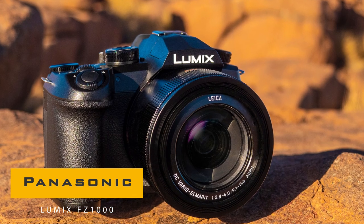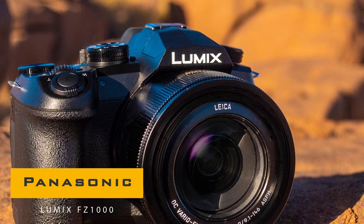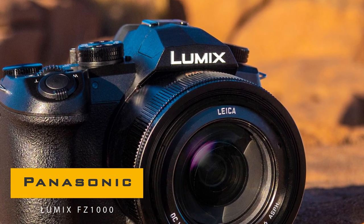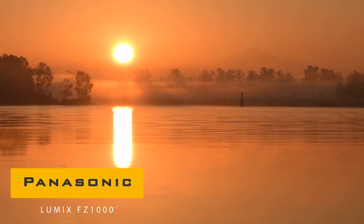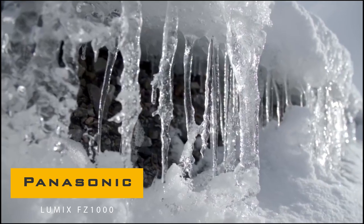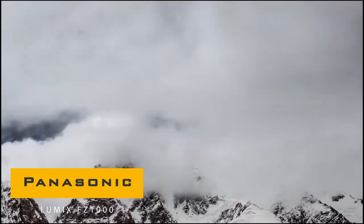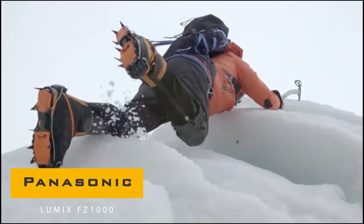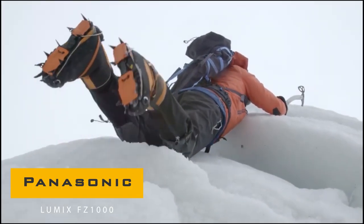This helps you capture shots in low light without resorting to high ISO sensitivities, while the hybrid 5-axis optical image stabilization minimizes camera shake. 4K Ultra HD, strictly 3840x2160 video recording, advanced autofocusing, a superb 2,359,000-dot electronic viewfinder, and raw shooting all help to make the FZ1000 one of our top picks.